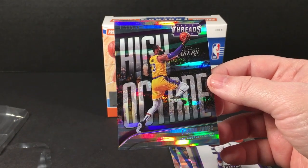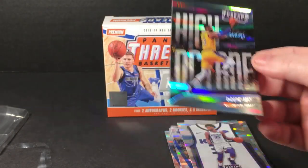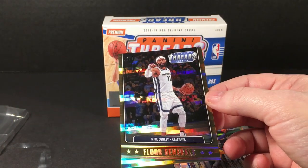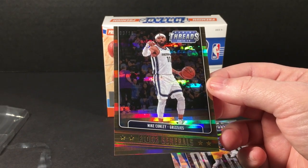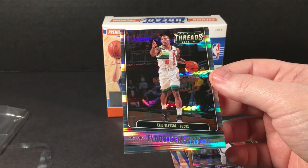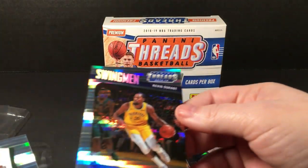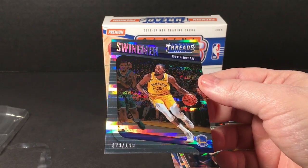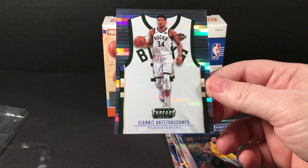High Octane insert to 199. LeBron. Another gold to 10. Mike Conley, Floor Generals. Number 3 out of 10. So 2 golds in this box. Eric Bledsoe, Floor Generals to 199. Another Kevin Durant, Swingman to 199. So 2 Durants in here, that's good. Antetokounmpo, jersey card to 199.